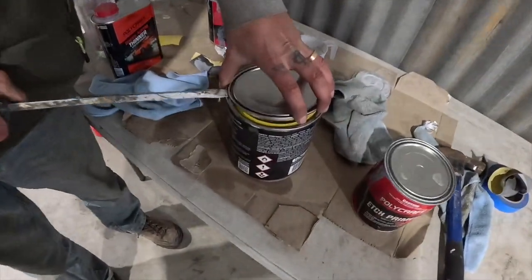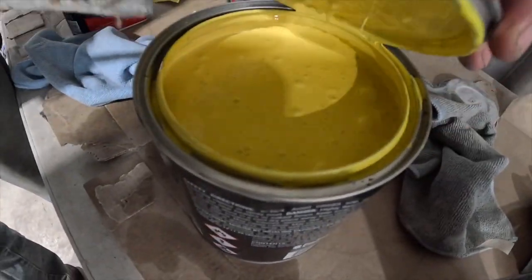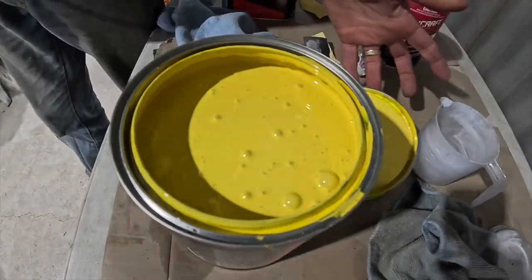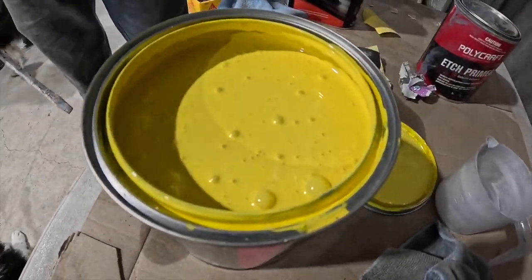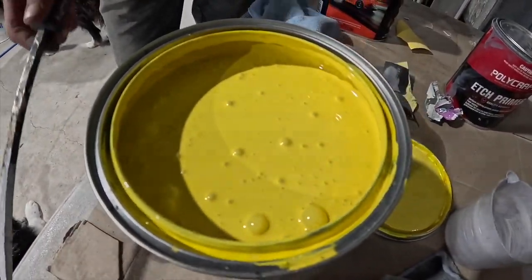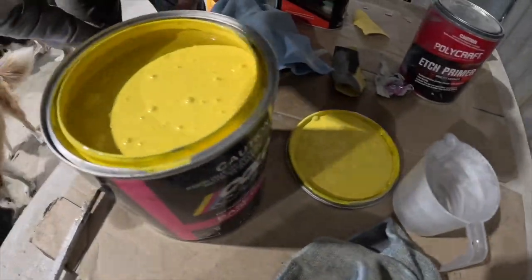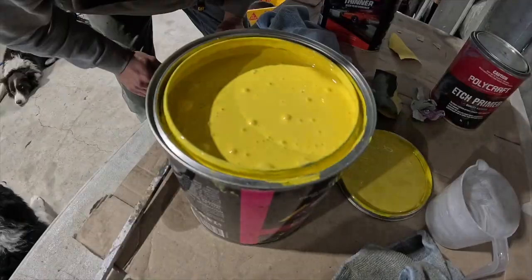The unveiling of the paint. Ooh, very yellow. Perfect. I like it. Looks heaps lighter on camera, but it's actually dark. Nah, that looks pretty light. It smells like a banana paddle pop. It's good.